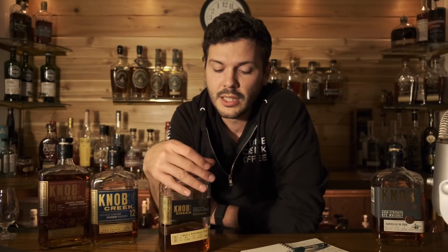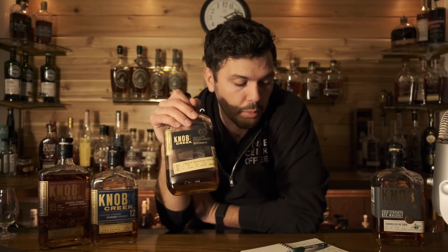Price does go up, whereas the OG is $30 to $40. This one you generally see $40 to $50. Now I'm starting to see it in the $60 range, particularly for store picks. Generally you're just turning up the volume on standard Knob Creek.